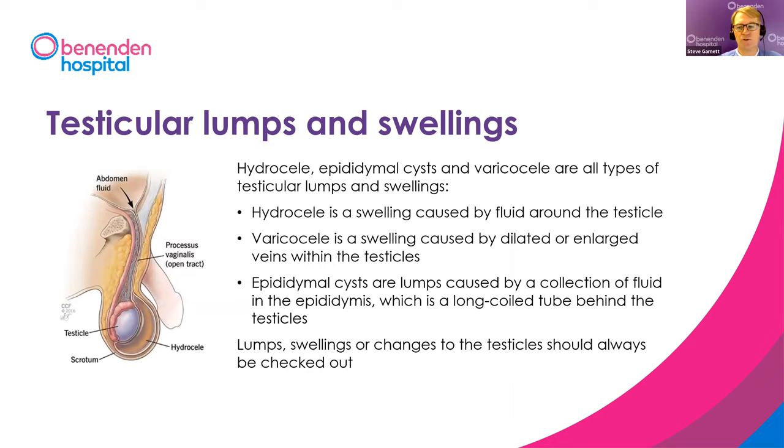So I'm going to move on to talk very quickly about other urological or men's health problems that we see. What we see a lot in the clinic is testicular lumps or scrotal lumps and swellings.